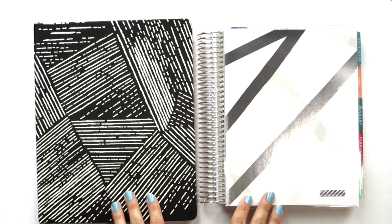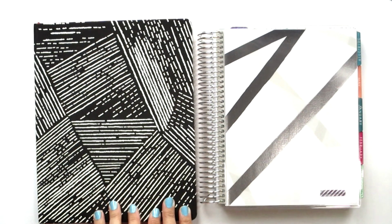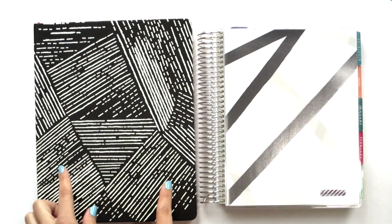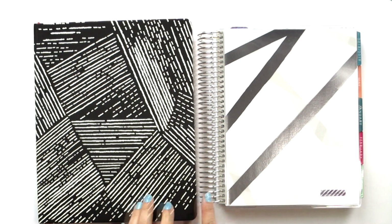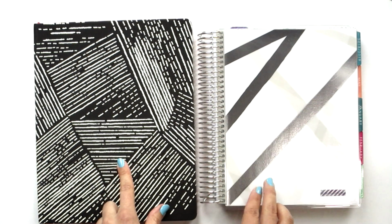Alright, so first to talk about the price. The hardbound is approximately half the price of the coil bound. So this large size starts at $30. There is a half size that's 5 by 8 inches that is $25. Right now, all of their dated planners are on sale for 40% off, which drops this one down to $18.